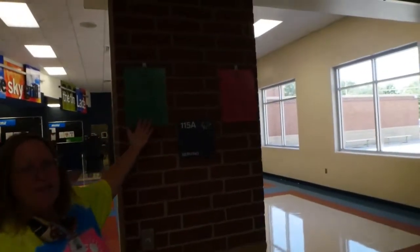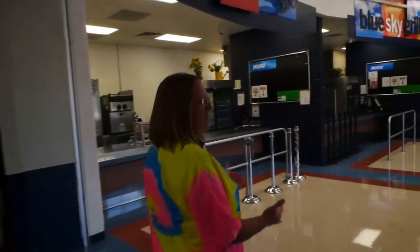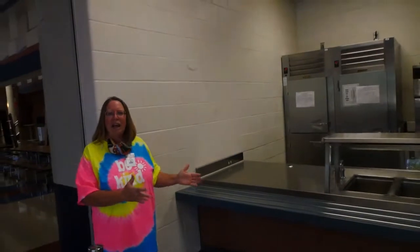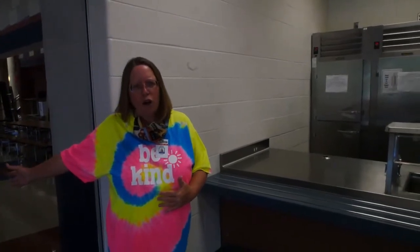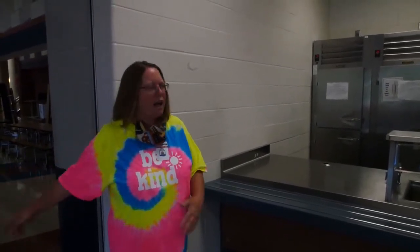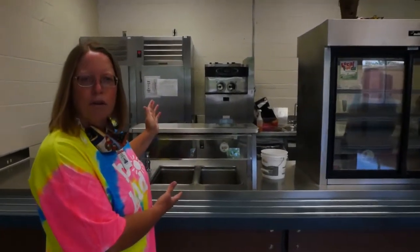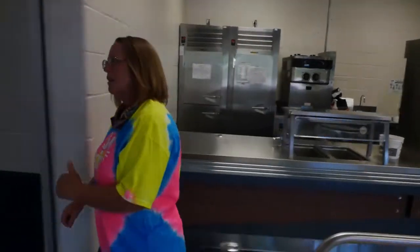As you can see, we have different lines, and you can choose what you are going to eat that day. Every day there will be menus posted, and you will walk into the cafeteria and get in line, and you will stand in a single file line. No skipping, no running, no playing, no goofing off. You need to be quiet while you're waiting in line so that the cafeteria ladies can hear you make your order or answer your questions. And now we're going to come back this way.